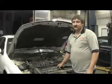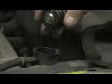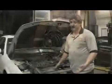Common problems, first and foremost, is a leak. If we see coolant on the ground, or if we take this cap off and the fluid level is low, the cooling system cannot be as effective as it should be. If I take this off and the cooling system is full, now we've got another problem.